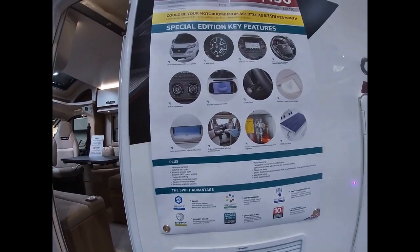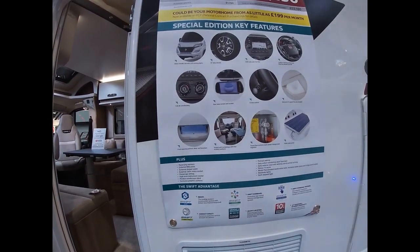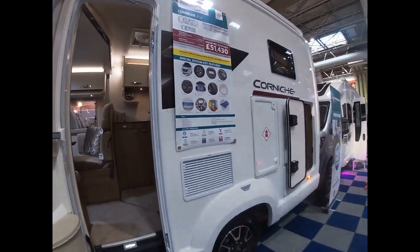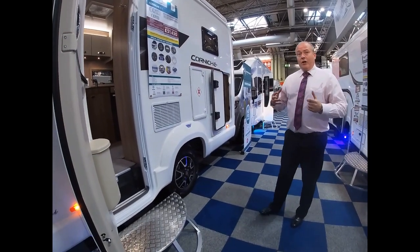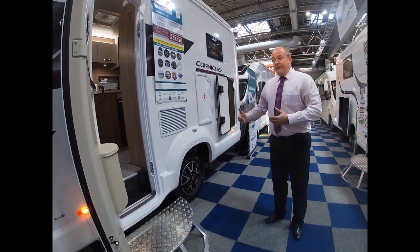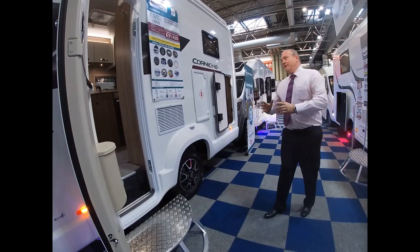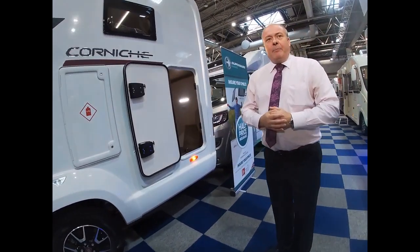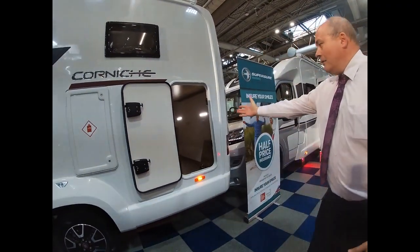This is a 4-berth with a fixed drop-down bed, so the vehicle is just over 6.7 meters long, and it's a really clever use of space. If you're in the market looking for a compact 2-stroke 4-berth vehicle, I really feel before you make a decision, you need to look at this vehicle, because what a lot of people do when they're buying these compact vehicles, they forget they want to take kit with them. So take a look inside there.